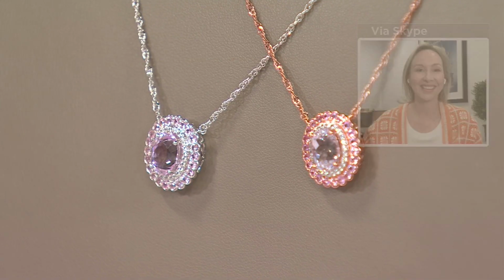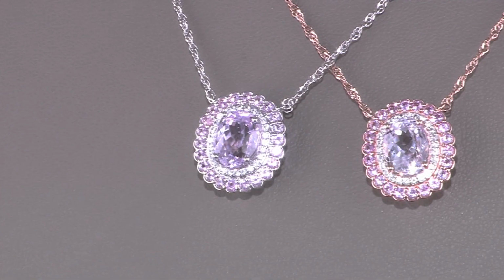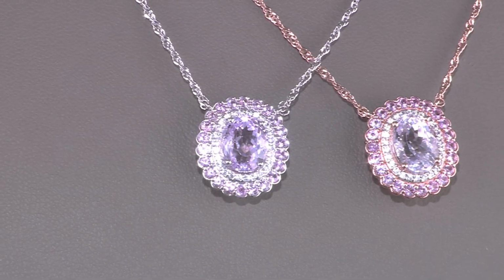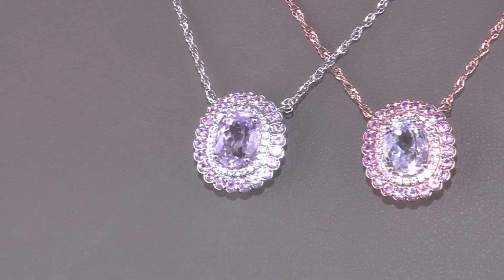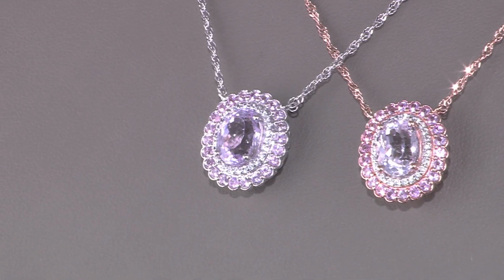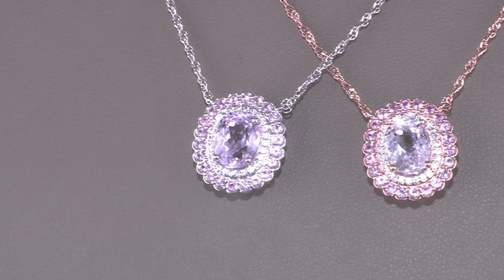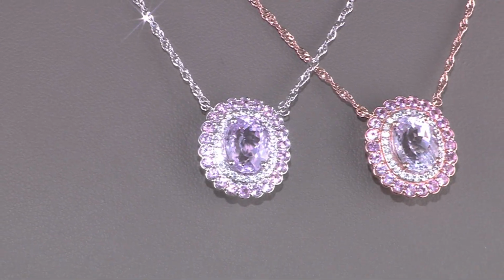And the kunzite is almost 2.5 carats, 2.45 carats. The sapphire is 0.55 carats, and the zircon 0.10 carats. So this is a substantial piece here, and for under $250, I think that's an incredible price. First day, by the way, presented at this just reduced price.